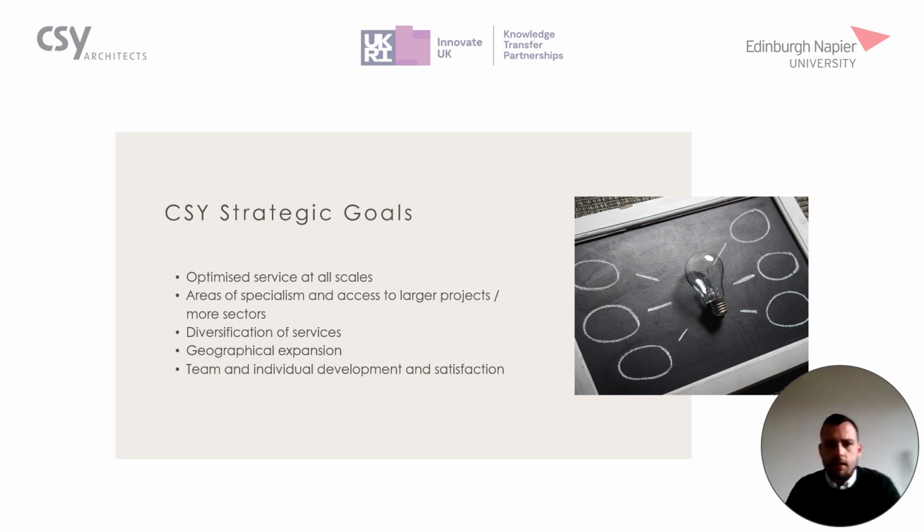Now, CSY Architects is actually the result of 3 companies merging, all with different geolocated offices, different systems and staff skill sets. The aim of the KTP is to develop an integrated systems approach to underpin the growth of the company, whilst allowing us to achieve our 5 strategic goals as a business, and you can see them on screen. And BIM principles and systems particularly lent themselves to allow us to harmonise these systems and allow us to begin to achieve these goals.